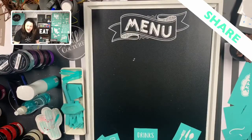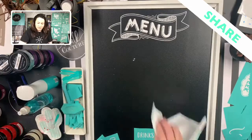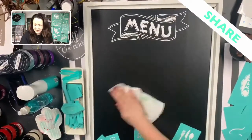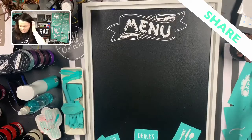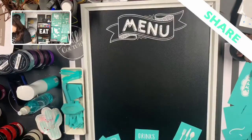We got a great start to our project. This will just take a minute or two to dry. Nothing is layered, so we don't have to worry about helping it dry. We'll just let that dry. Wasn't that easy peasy? So let's go ahead and get our days of the week.